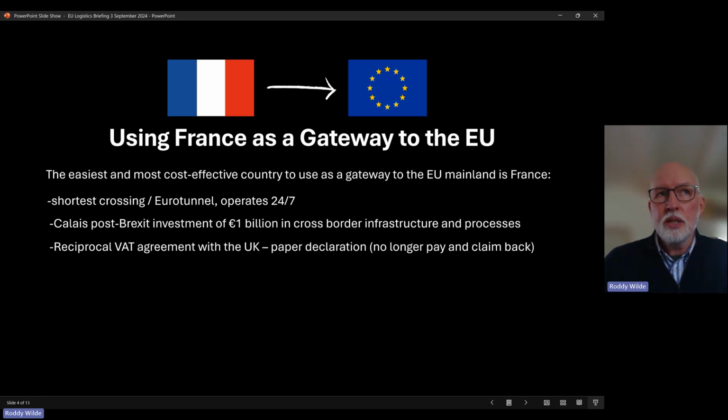So now that means where there is a VAT declaration to be done, it's a paper declaration. No longer do you have to pay out the VAT and then claim it back, as you would still do in some other ports of entry into the EU.